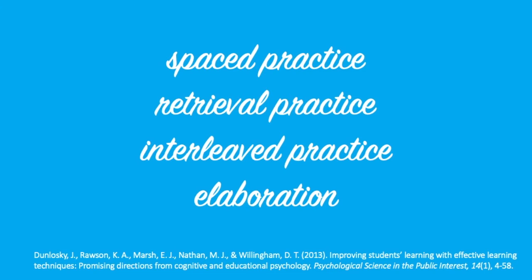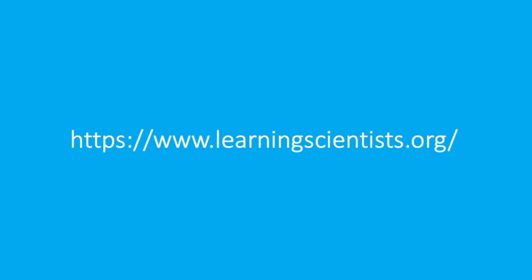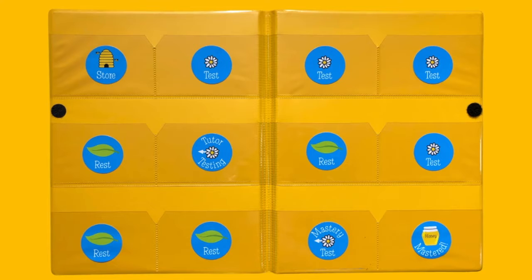And then elaboration is just explaining our thinking or asking our child to explain how they remembered or what their understanding is. This reinforces memory pathways. If you'd like to learn more about the learning science of these strategies that are used in the Mastery Learning folder, there's a website that you can go to.